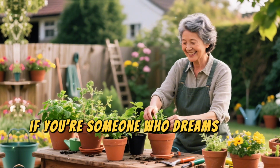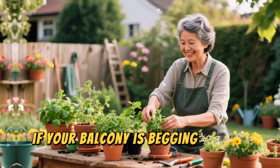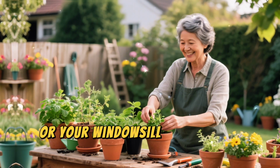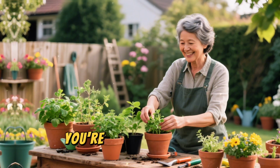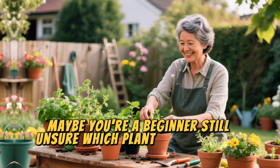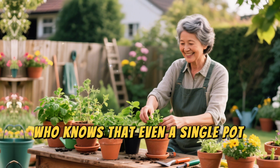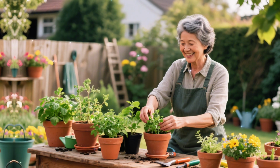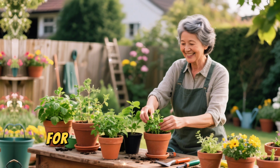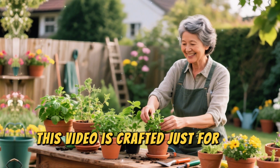If you're someone who dreams of a lush green corner in your apartment, if your balcony is begging for life, or your windowsill longs to be more than just a ledge, you're in the right place. Maybe you're a beginner, still unsure which plant won't give up on you, or maybe you're a seasoned grower who knows that even a single pot can spark daily joy. Whether you garden for beauty, for food, or for peace of mind, this video is crafted just for you.